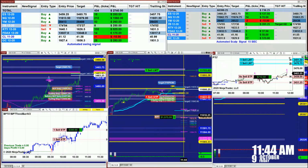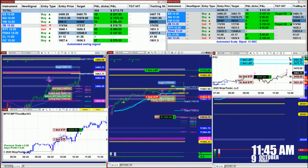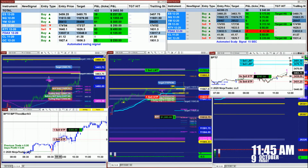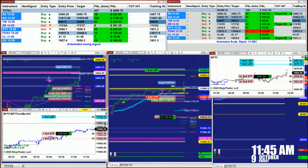On the swing trade in NASDAQ, we hit the $1,000, and on the market analyzer, based on one contract, it's 212 ticks on the NASDAQ. The market wanted to break out. Let's see. It's 11:45.